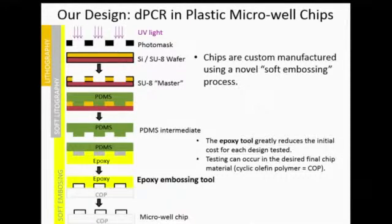This was done in collaboration with Alex Groisman's lab in the Department of Physics. The process begins with standard lithography, the technology used to make most small computer chips, which uses UV light to produce a pattern on a silicon wafer. That is then used to produce an intermediate in PDMS or silicone, a soft material. We then produce another intermediate, an epoxy embossing tool, and then use that finally to basically stamp out the pattern in plastics.